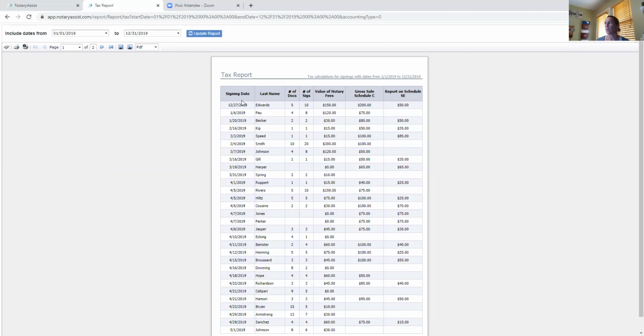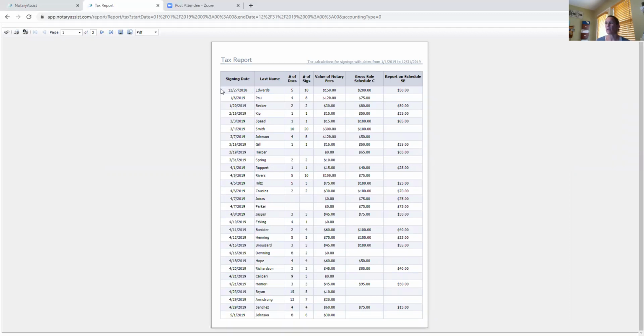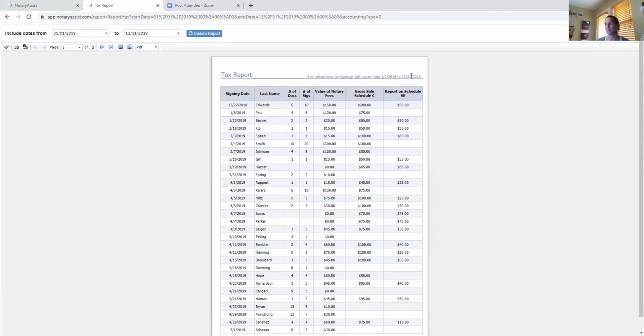As we're looking at this report, you're going to see that the very first one says December 27th of 2018. Well, that's not 2019, and you're correct. However, look at the date, 12/27/2018. When you're doing signings around the holidays towards the end of the year, it's not uncommon to do a signing at the end of the year, but not get paid for it until the beginning of the next year. So in this example, Jane actually did this signing at the very end of 2018. She did not get paid for it, however, until sometime in 2019.